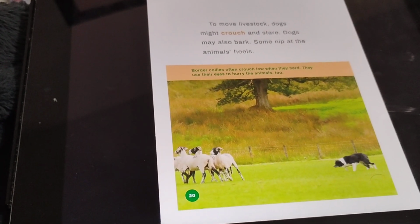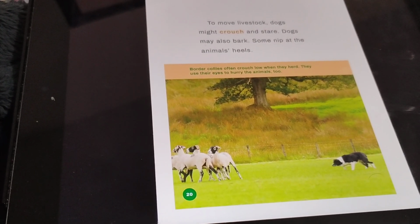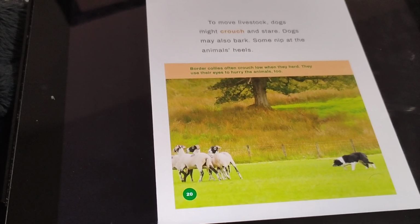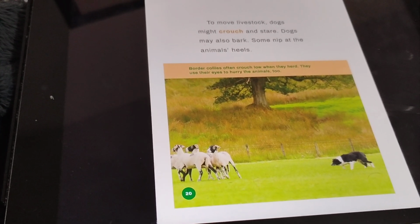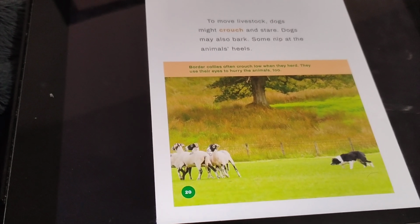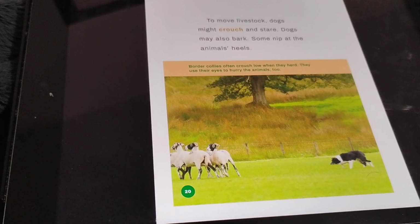To move livestock, dogs might crouch and stare. Dogs may also bark. Some nip at the animals' heels. Border collies often crouch low when they herd. They use their eyes to hurry the animals too.